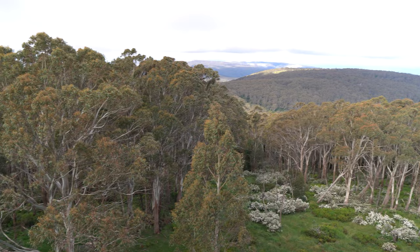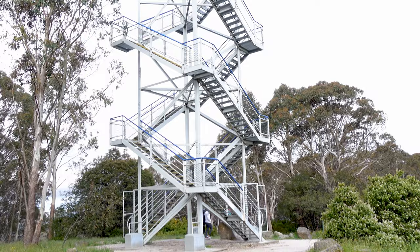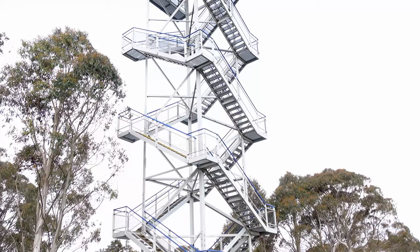And during the winter months, the Mount Donna Buang summit becomes a fun area for snow play. Tobogganing is the main activity enjoyed up here, as there are 3 toboggan runs that open up when there is snow.